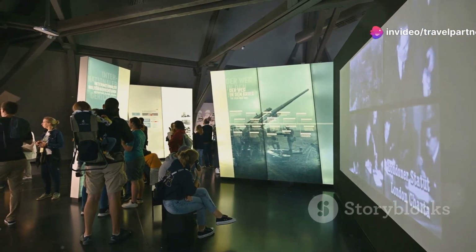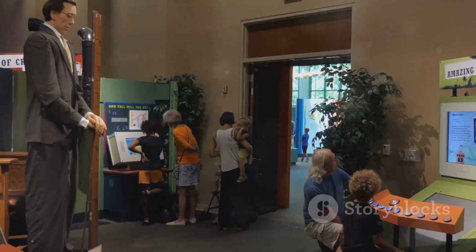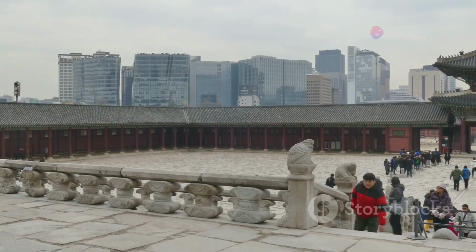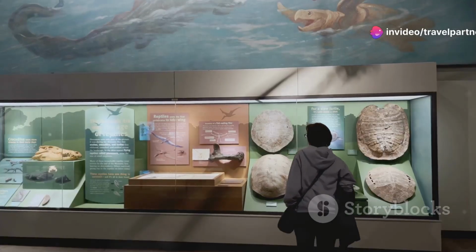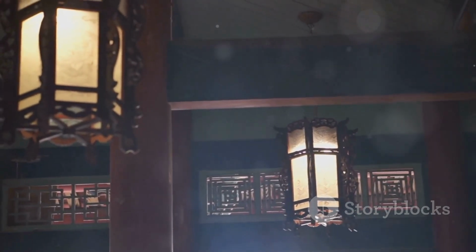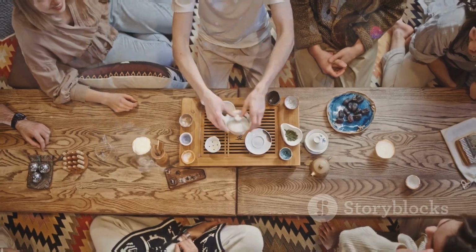If you're a history buff like me, you can't miss the Hong Kong Museum of History. It's a time machine through Hong Kong's past, from a fishing village to a global metropolis. Wander through recreated streetscapes, marvel at artifacts, and learn about the events that shaped this city. My favorite is the traditional Hong Kong tea house. You can almost smell the jasmine tea and hear the mahjong tiles.